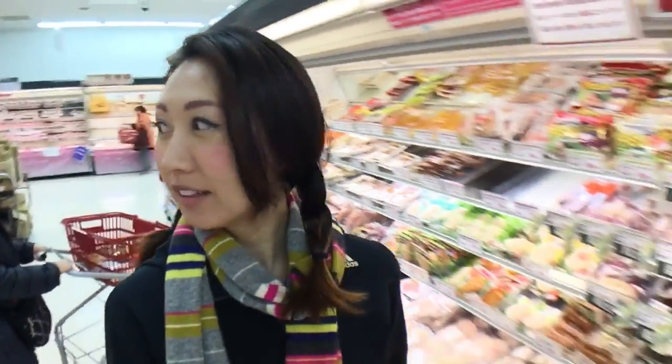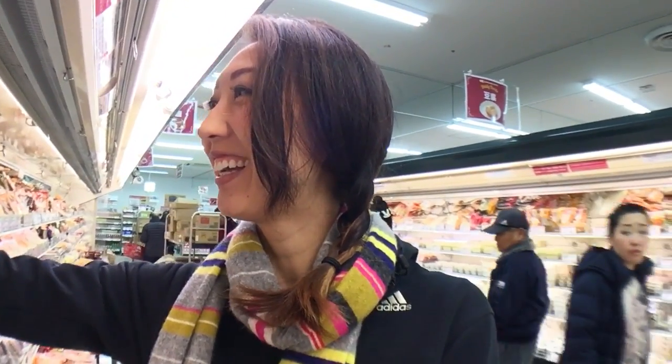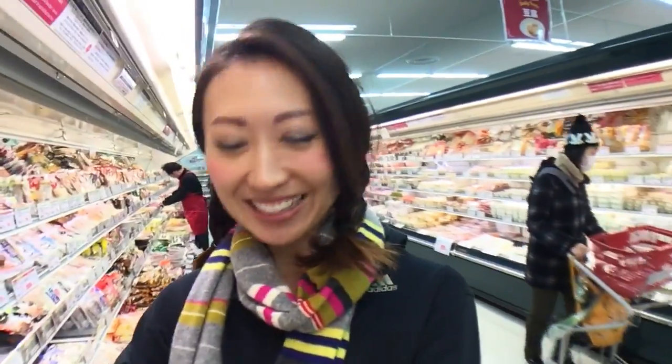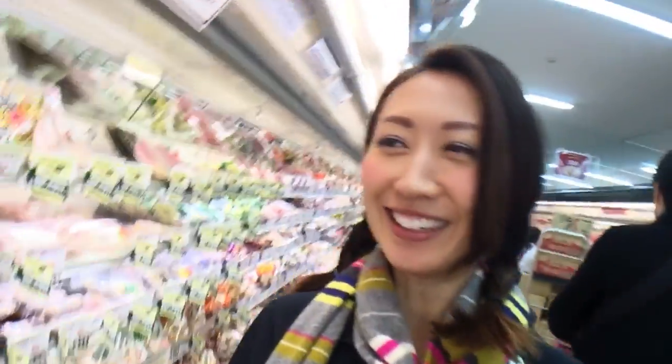Alright. Ham, ham, ham. Ham and, oh, sliced cheese. Okay. So the ham that I'm looking for, oh my gosh, they don't have it. Wait, yes they do. Hold on, okay. And guess what? The ham is 3% off. Yay! It's pretty yummy. And this ham you can stuff in onigirazu. It's that seaweed rice little snack ball that you've seen a lot of the Japanese people eat in anime.